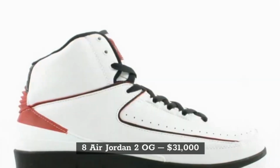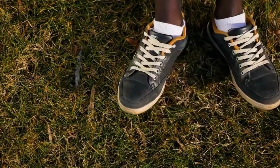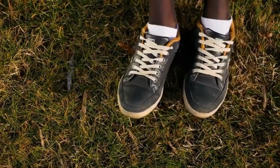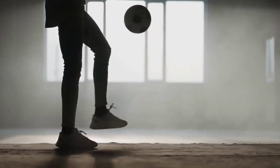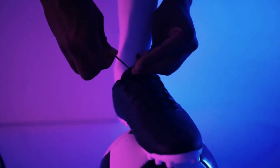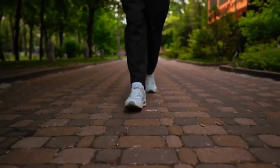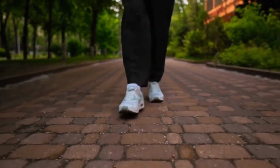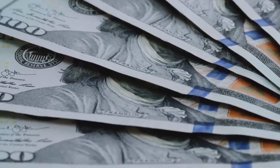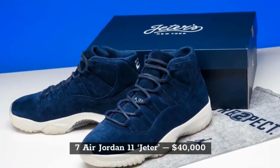8. Air Jordan 2 OG, $31,000. Yet another Air Jordan on the list. The 2 OG is a coveted part of sneaker history, which is why it can command such a high price. Not the most good-looking of shoes, it has to be said, but nonetheless, you can rock this shoe with a ton of different outfits and look fresh all day long. $31,000 and they're yours.